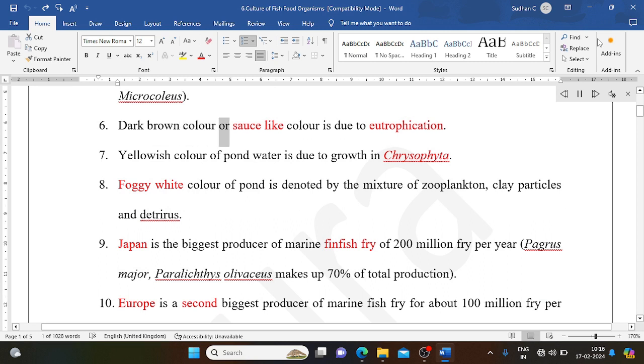Dark brown color or sauce-like color is due to eutrophication. Yellowish color of pond water is due to growth of Chrysophyta. Foggy white color of pond is denoted by the mixture of zooplankton, clay particles and detritus.